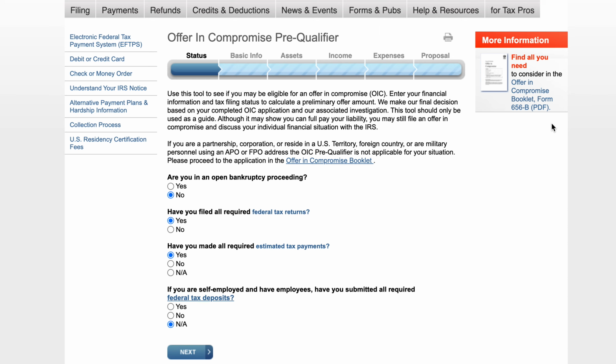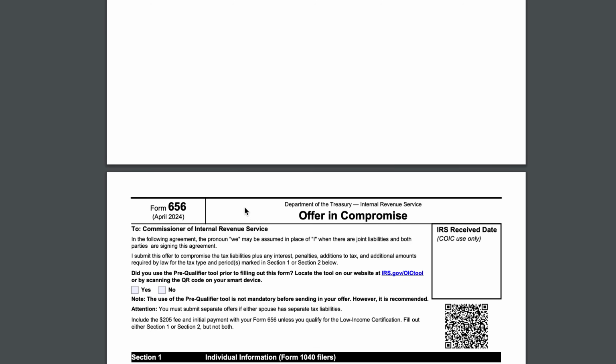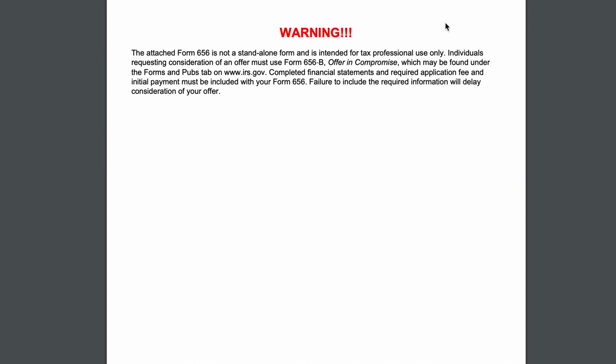IRS Form 656 is a standalone form that kind of looks like, it's actually within the 656-B booklet, but this is the actual form, and at the very top it says, this is not a standalone form. It's intended for tax professional use only. Individuals requesting consideration of an offer must use the offer in compromise booklet. And we'll go through that in a separate video.